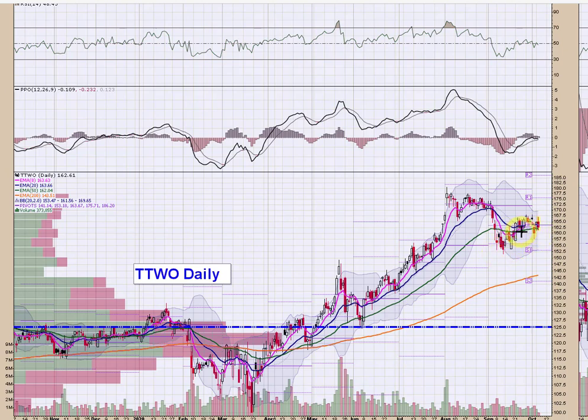If it lost the 50 here at 162.5, 160, once you get below the 50, all your moving averages will be above. This will have rolled over, this will have rolled over, and then your first target would be the prior low at 152, and then if that went, you're down at 143 area. So anyways, that's where we stand heading into the afternoon trade.